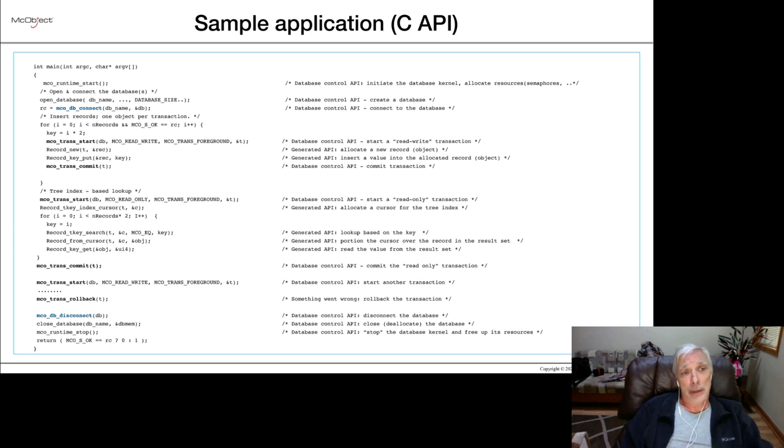In this example, you'll see that it's pretty trivial. A record is created, a value is written into the allocated space, and then the next transaction is a read-only transaction that creates a data set, looks up some data and reads it back. So that's essentially the code flow for an application that uses eXtremeDB.